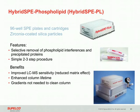Next, we are going to talk about HybridSPE-Phospholipid. These are 96 well plates and cartridges that contain zirconia-coated silica particles. They're designed for selective removal of phospholipid interferences and precipitated proteins and use a simple 2- or 3-step procedure. The benefits is that it improves LC-MS sensitivity by reducing the matrix effects, and that in turn improves the column lifetime and can speed up the HPLC separation when the gradient methods are not needed.